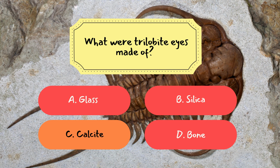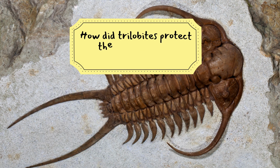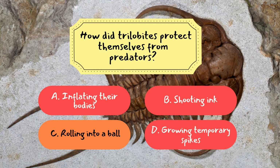Let's move on to the last question for this episode. Question 3. How did trilobites protect themselves from predators? The correct answer is C. Rolling into a ball. Many trilobites curled up, tucking their vulnerable parts inside their armor, much like modern pill bugs do today.